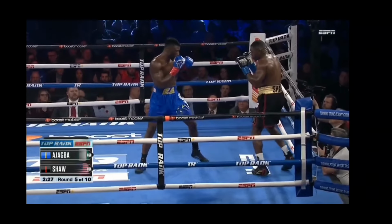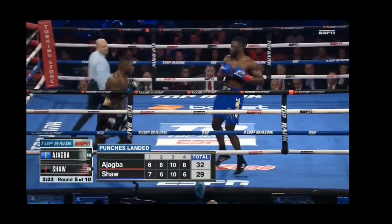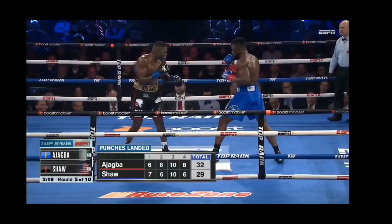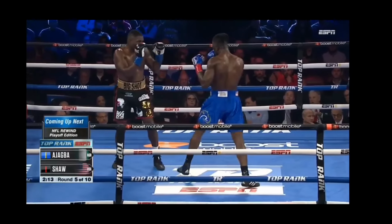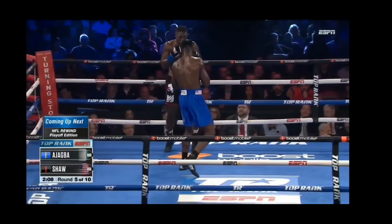I think if Shaw's going to win this fight, he's going to have to come out of himself a little bit and take more risk. We said this at the top of the show, that he's going to have to find that other gear. This gear is sufficient for the first few rounds, but if he's going to pull ahead, if he's going to put himself in a position to start piling up enough rounds to win on points or to land a big shot, he's going to have to come out of his comfort zone.